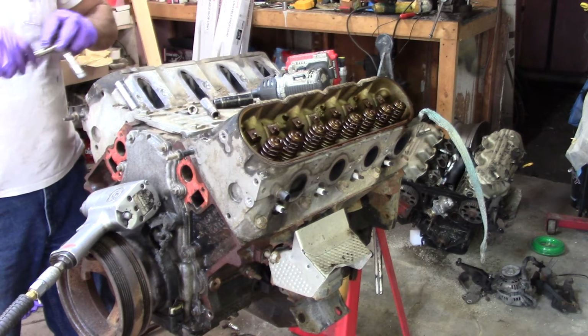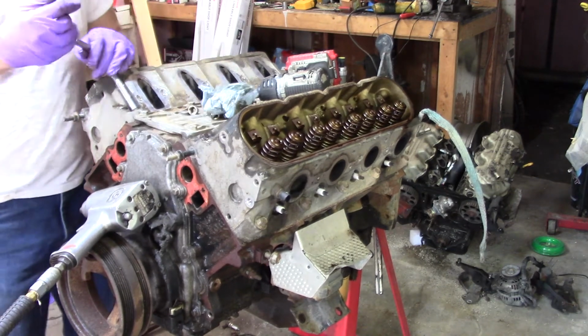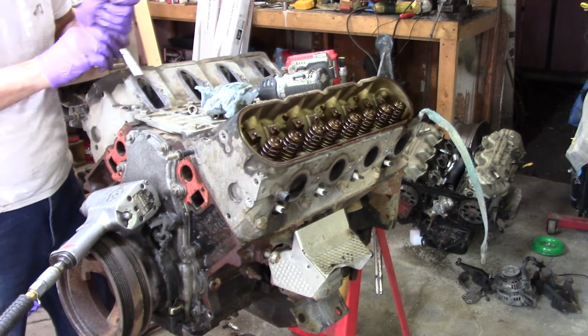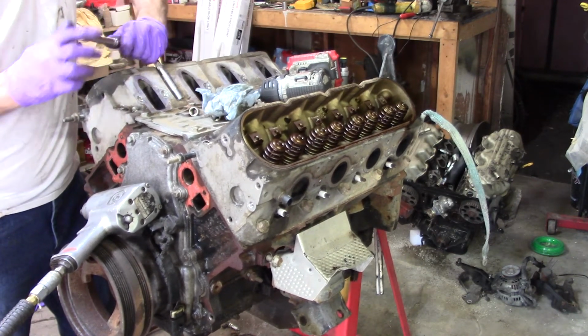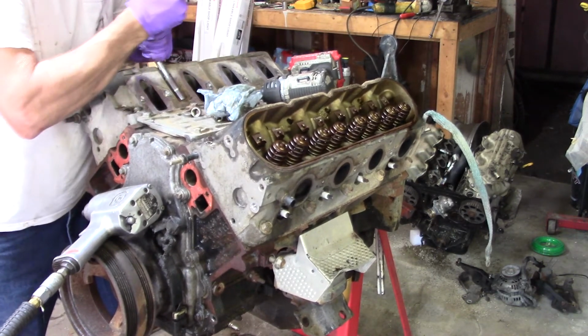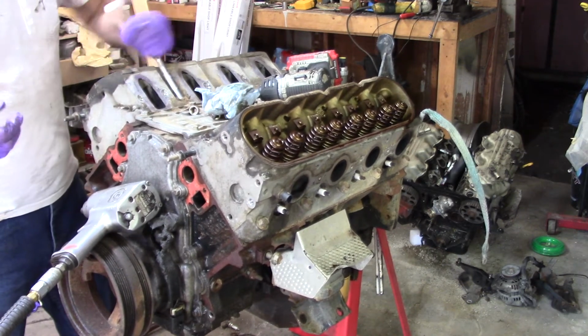So these are the perimeter bolts for the head, and I can already see a couple of them are stuck. I'll have to bring my air compressor over here and blow those off, I think. I don't know how I grabbed it, but it did.